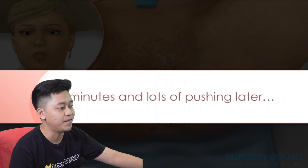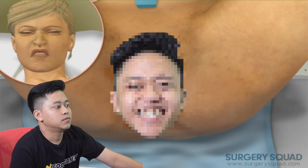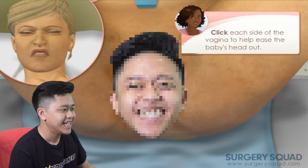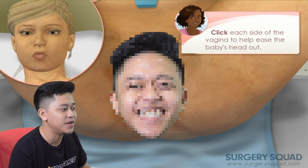40 minutes and a lot of pushing later. There it is. I can see the baby's head crowning. We are, however, going to help our patient slightly using our hands to provide added space for the baby to come out. Click each side to help ease the baby's head out.